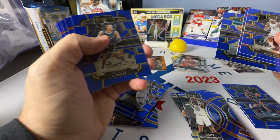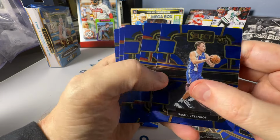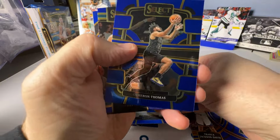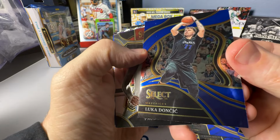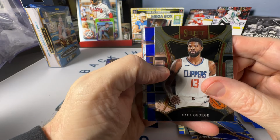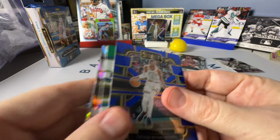Beal, Sharp, Miller, Ja, Murray, Luka, Vezinkov is a rookie, yep. Kawhi, Giannis, Chris Murray, rookie, Thomas, LaMelo on the premiere, Luka on the court side. Then we have Paul George on the select mezzanine. Oh, boom. Then we have a Victor Wembanyama blue prism. Do not actually have that.